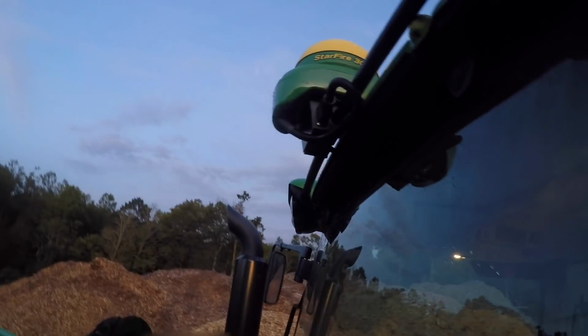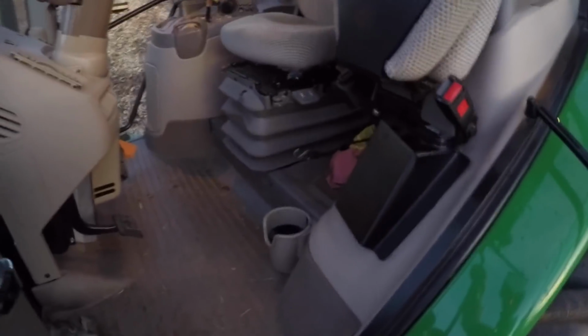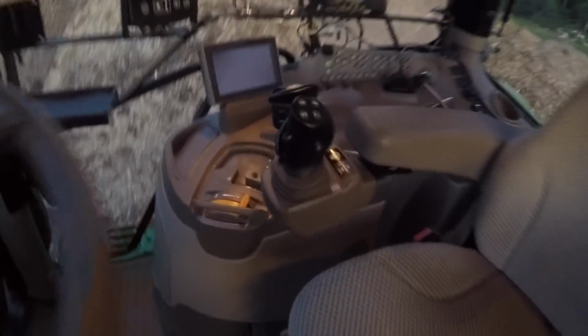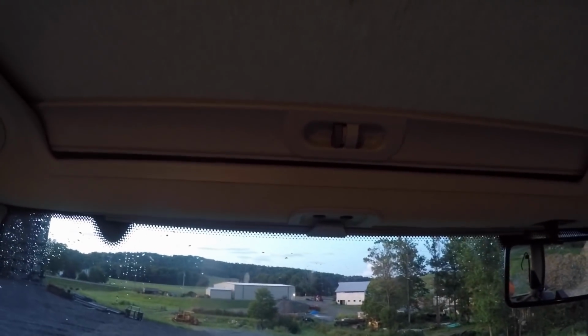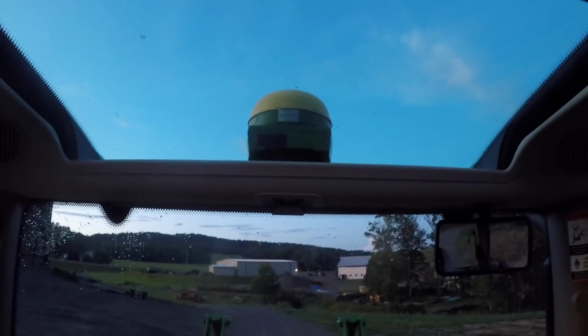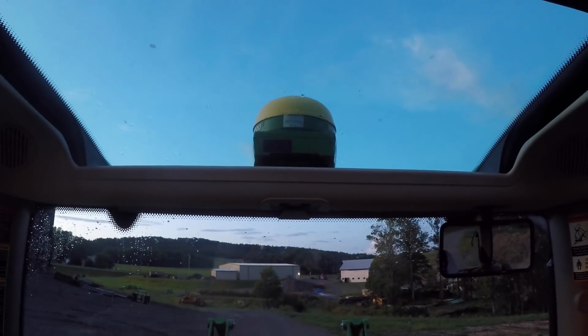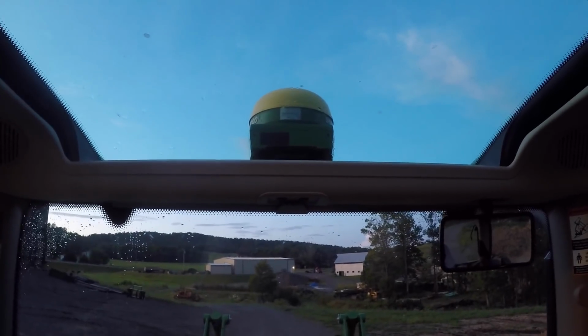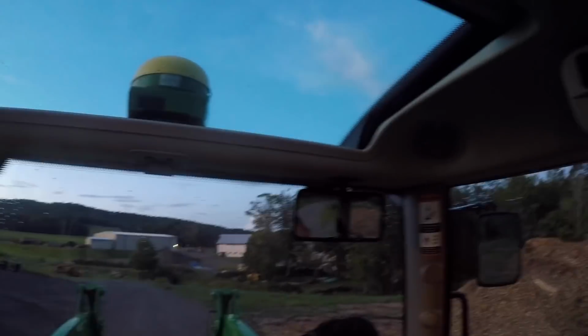I've already added the Starfire 3000, so I got GPS. Let's go ahead and get up here in the cab and we'll talk about the stuff in the cab here. One thing I thought I was going to lose going with the John Deere, if I'd went with the one from James River, I wouldn't have had this. I got an opening roof so I can see to stack my bales just like the T5. I can take that GPS unit off there in about 2 seconds. If I want to stack some bales really high and I don't need the GPS, I can take it off, no problem.